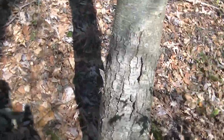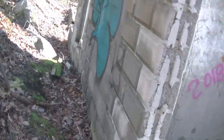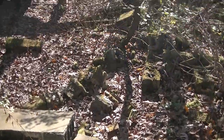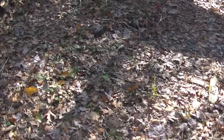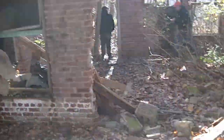Come around the other side of it. Although I'm not a fan of graffiti by any stretch of imagination, some people do come out and do some really nice artwork. And then there's garbage that other people like to produce. I can literally say I just walked on a wall. Coming into this brick structure.